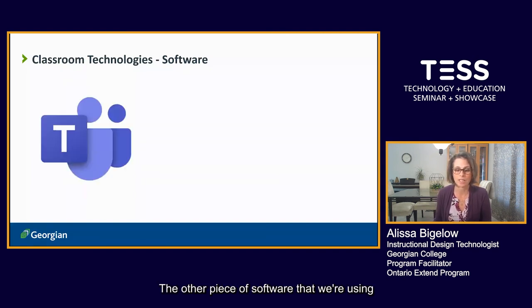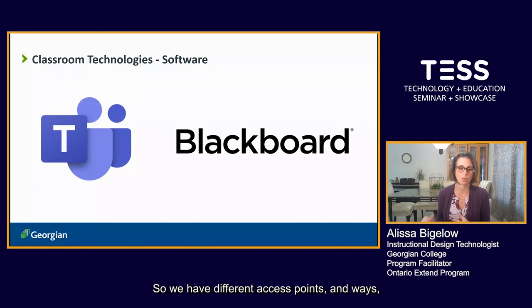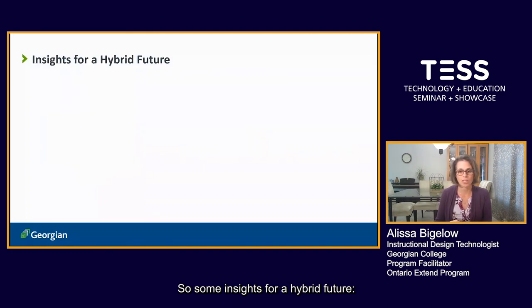The other piece of software that we're using is our Blackboard Learning Management System. Our Blackboard Learning Management System houses the majority of our content and some of the resources, and it also connects our classroom to the Microsoft Teams environment. So we have different access points and ways that faculty can get at all of these different solutions, and they're all integrated together.